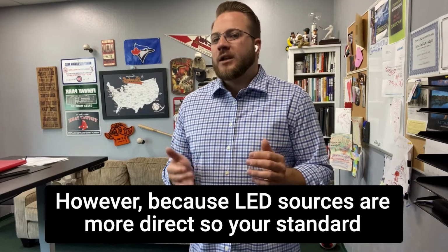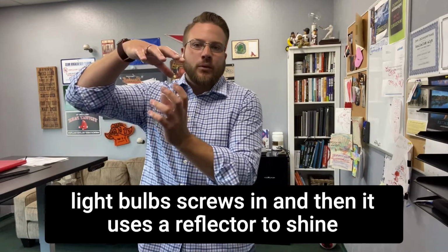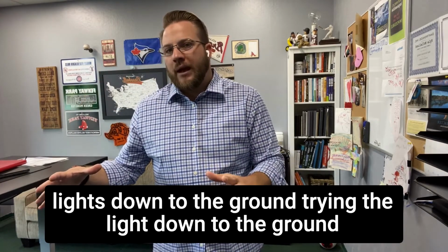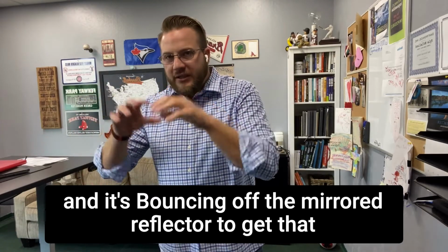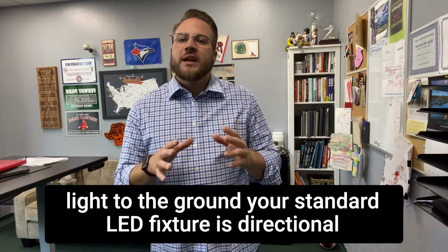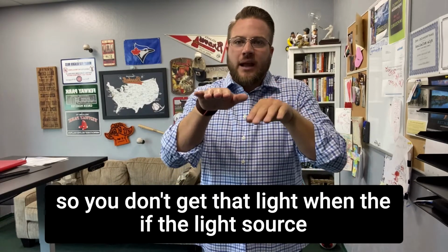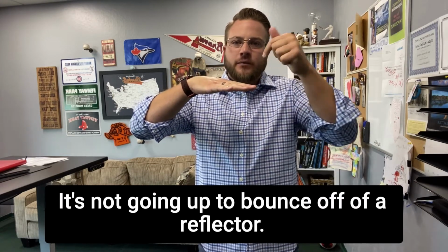However, because LED sources are more direct, your standard light bulb screws in and then uses a reflector to shine the light down to the ground, bouncing off the mirrored reflector to get that light to the ground. Your standard LED fixture is directional, so the light source is getting the light straight down to the ground. It's not going up to bounce off of a reflector.